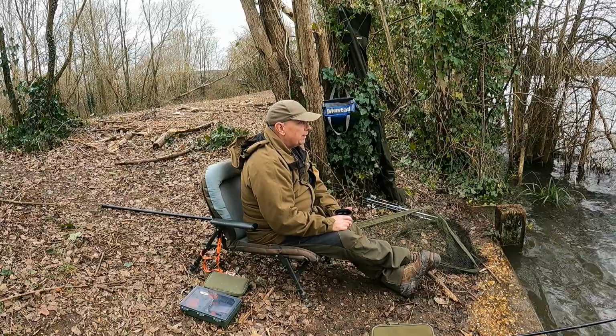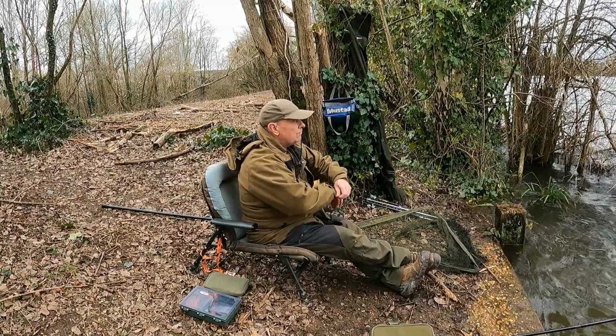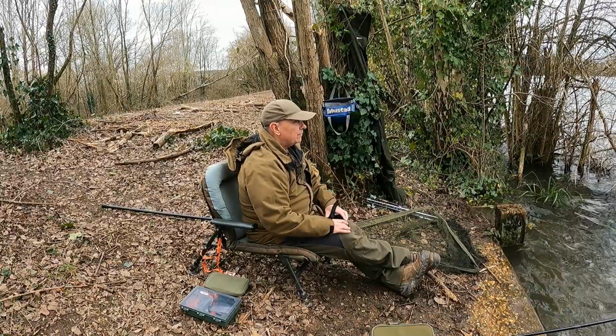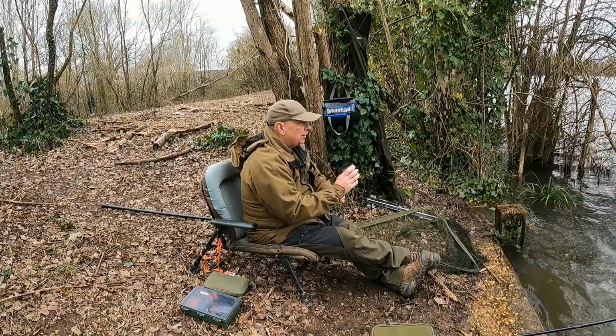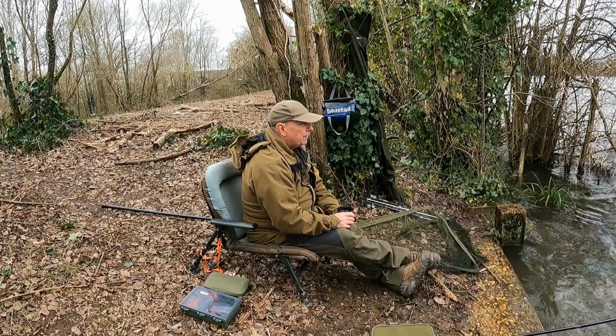Yeah, that'd be nice. Right, okay, so what's the time now? Time now is ten past one. So I'm probably going to stick it out till it just gets dark. It sort of gets dark about 5:30 now. So I'll give it a good few hours yet, and see if we can get a pike or two.